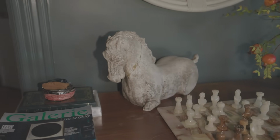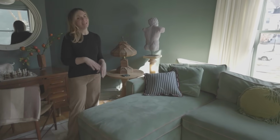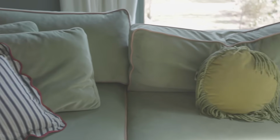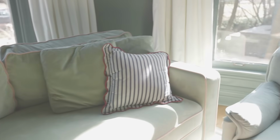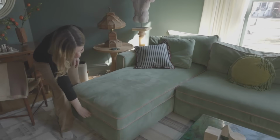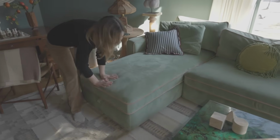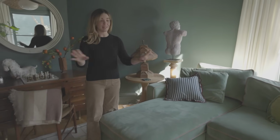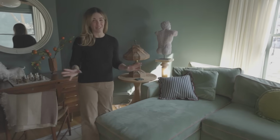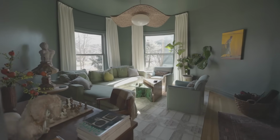So this sofa is one of the most asked about pieces in our entire home. It's from Interior Define, and it has this wonderful pink piping contrast on it. And another one of my favorite things about it is the storage. This lifts, and you can see all the junk under there that my kids throw under there at any given time. I'm often asked how I keep this space so clean, and I tell everyone it's usually not, but when I need to clean it up, it only takes a second because it can just all get thrown under the couch.